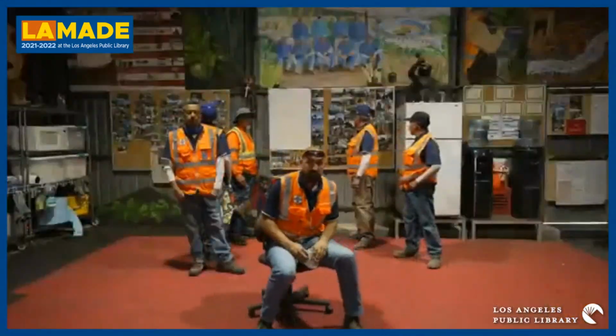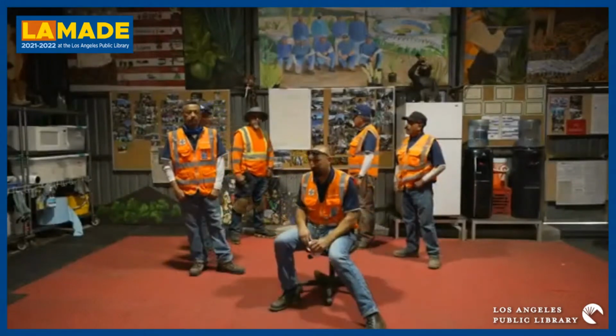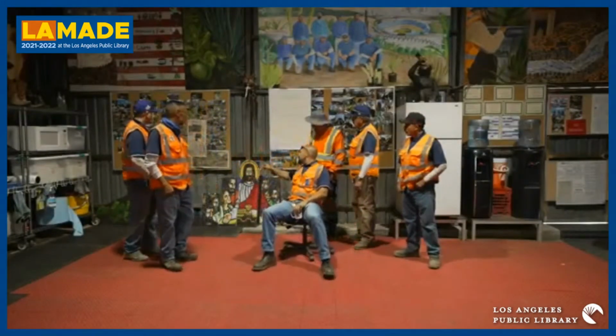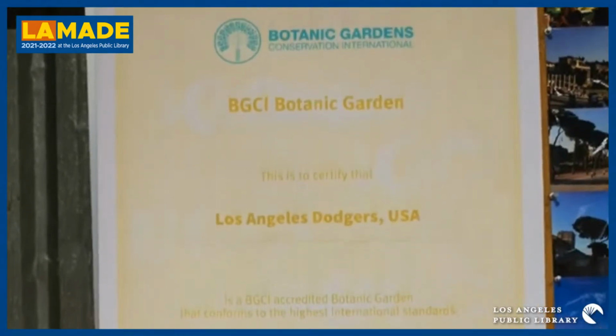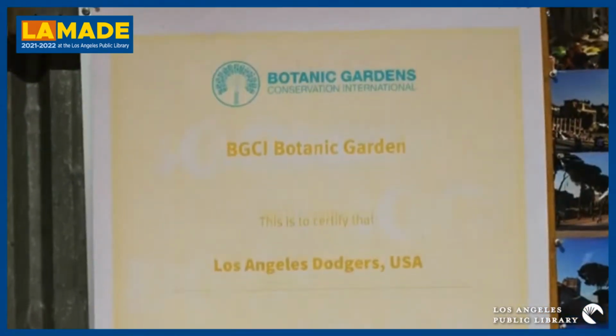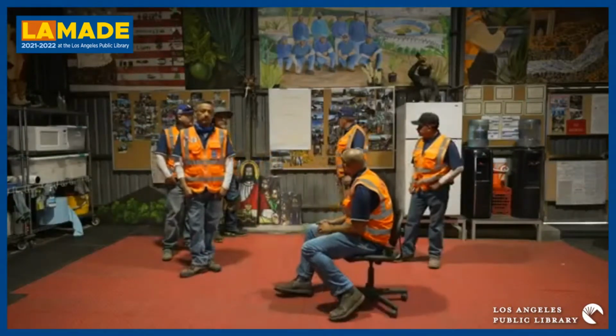And check this out. The guys are clearing way for the most important piece of paper in the shop. Ready? This is our Botanic Garden accreditation notification there. We're really proud. That took us a long time to earn together. I didn't really think that was going to work, but it did.